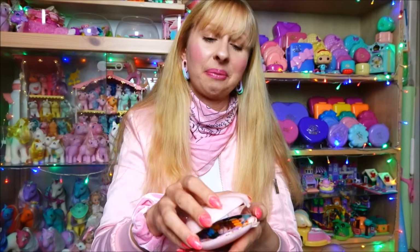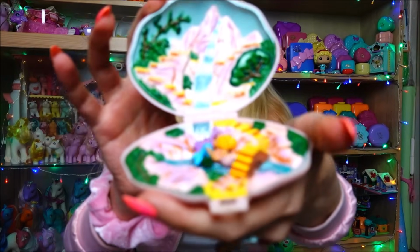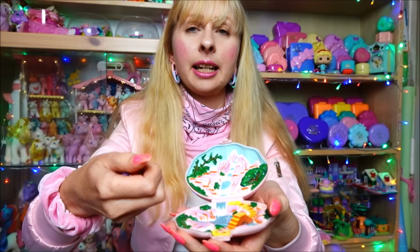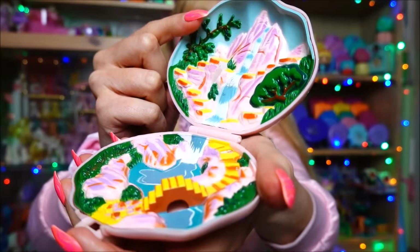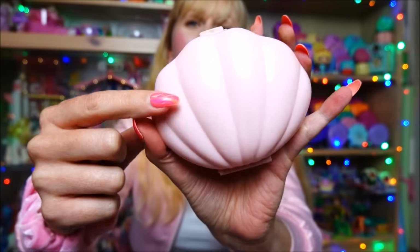I also picked up this one. This is a fake, but it's one that I've wanted for the longest time. It's this little shell, and that opens up into this mermaid lagoon play set. It comes with all 3 mermaids, and it's pretty flat, so there's not really a lot of space to put the dolls, especially not on the upper side. There's a little bridge, but it looks so enchanting.